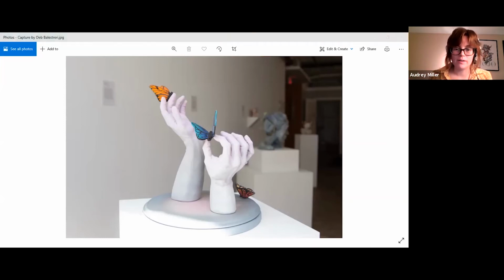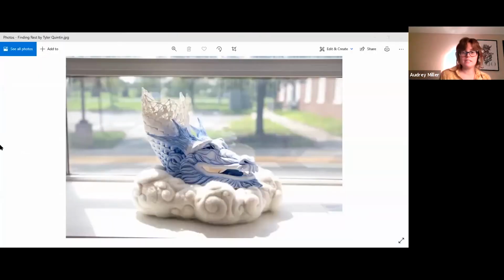Outside of Deb's work, we have some really outstanding pieces. This is Finding Rest by Taylor Quinton. The closing reception for this show is going to be online as well. It's going to be held on the second Saturday of October, which is October 10th, from I believe 6 to 8 p.m. Hopefully we will have many of the participating artists also participate in the same kind of format that we have tonight, where it'll be a question and answer forum. I know that about a quarter of the 45 artists are planning on attending.